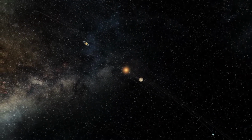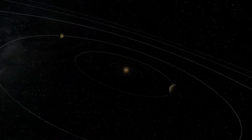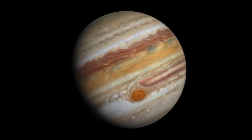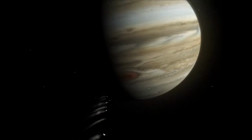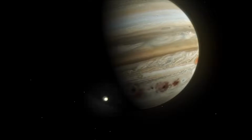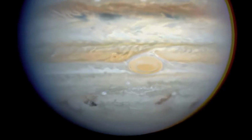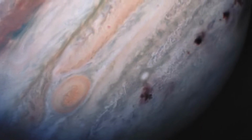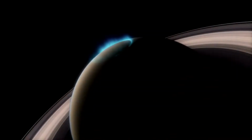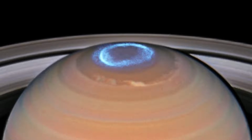Hubble has revolutionized planetary science in a number of ways through its precise observations of our own solar system. Hubble has charted the dynamic activity on Jupiter and its moon Io. In 1994, it also witnessed a comet crash into the planet's surface. Hubble has also observed the auroras on several of our solar system's planets, including Saturn and Uranus.